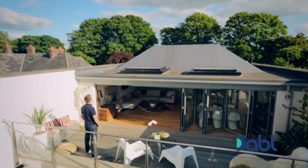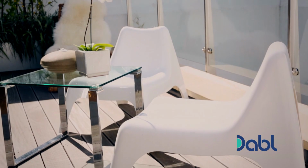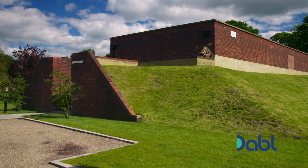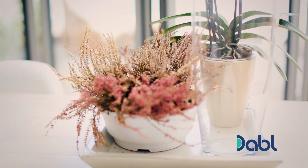And then you step out onto a brand new, beautiful roof terrace. Quite incredible that this old military bunker has been turned into a very cool, slick, and modern home. It's beautiful.